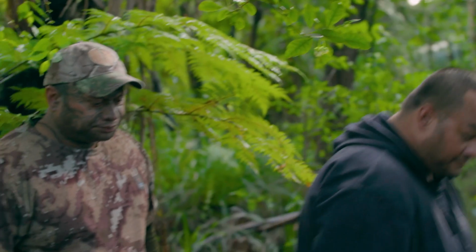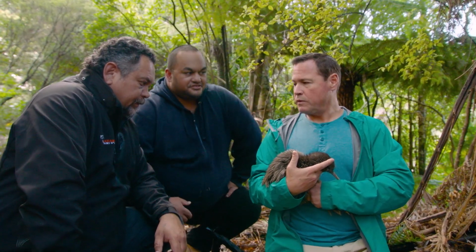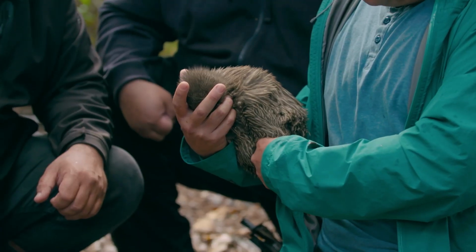Before we release this kiwi to her new home, the Maori have a tradition of giving the kiwi a new name. This bird's name will be Kahu. And what does Kahu come from? It actually means hawk. It means hawk. Well, that's awesome. Kahu, that's your new name. I hope you like it.